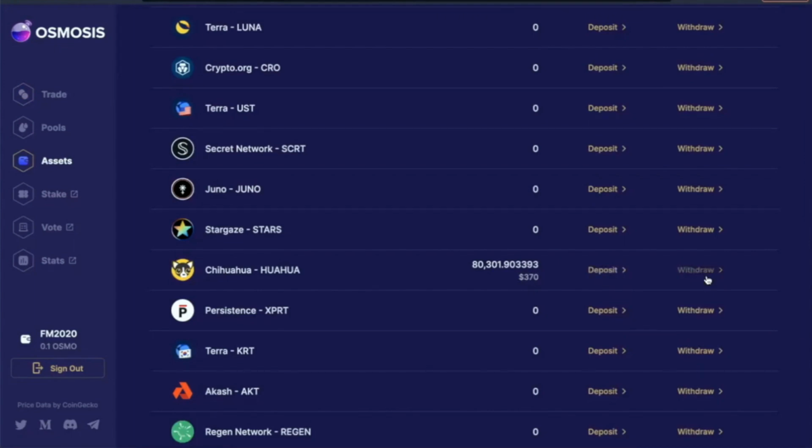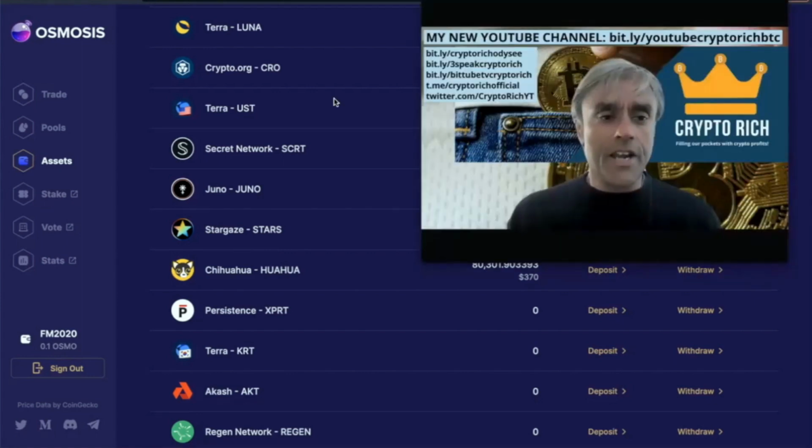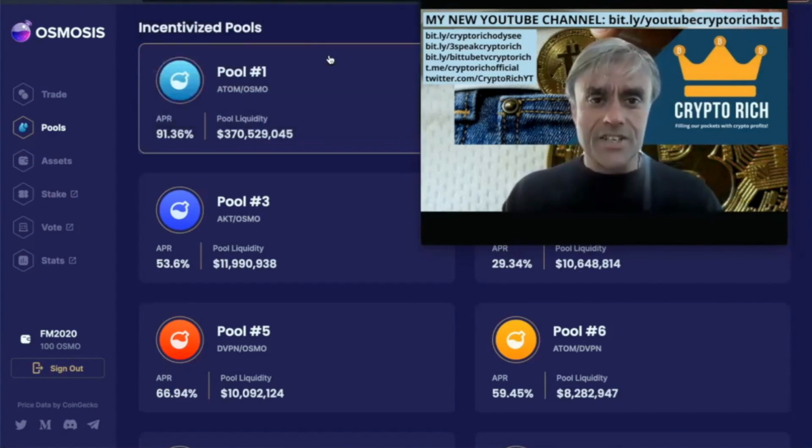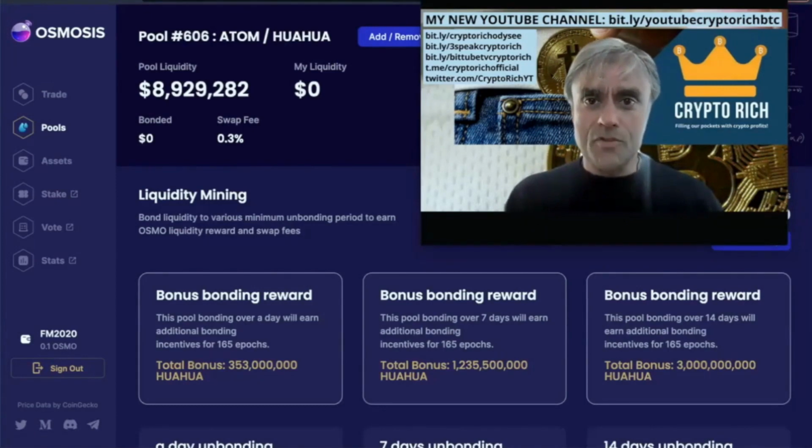Now, these deposit and withdraw are if I wanted to bring it from my Keplr wallet into the smart contract for Osmosis, and withdraw is if I wanted to take out all or some of this HUAHUA to deposit it into my Keplr wallet out of the smart contract for Osmosis. Now, I'm not going to be doing that because what I want to do is go to the pools. So let's go to the pools. I'm going to change the URL from where it says pools to pools/606. It's already there. Let me move me out of the way.